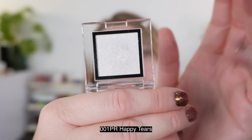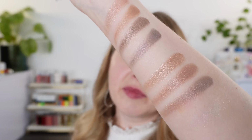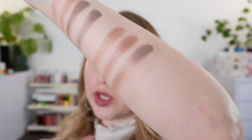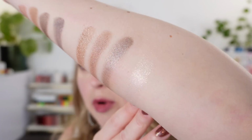So this one here is number 1 in the Prism, so 001 PR. This is called Happy Tears. Texturally, this feels more like a slightly drier form of the Surratt hologram shadows. Those are really creamy. They really indent. But this feels like that without the indentation. So it's very smooth, it's soft, and you can see that this is going to be a pretty much translucent base with gold shimmer. And I have that on top of the quad right now in my eyes because I wanted to tone it down a little bit.